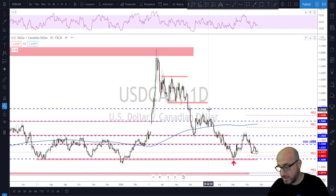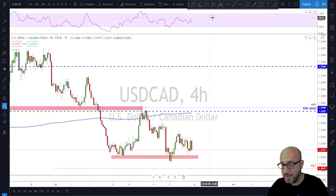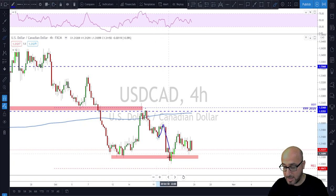USDCAD is back down. This trade stopped me out. I was looking for something like this last week. So after the break to the upside here, we were looking for a retest and continuation. So I took the trade somewhere here on the 1 hour time frame, but the price did just one bounce to the upside to then go back down and stop me out.